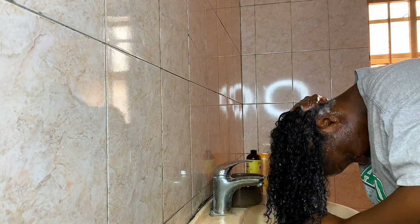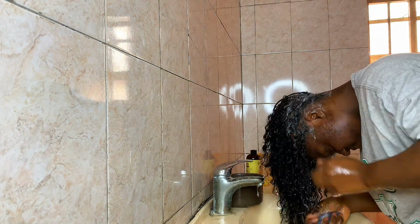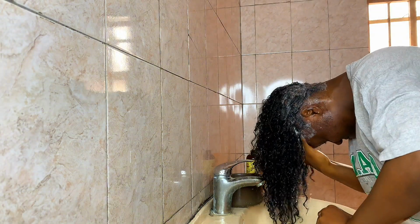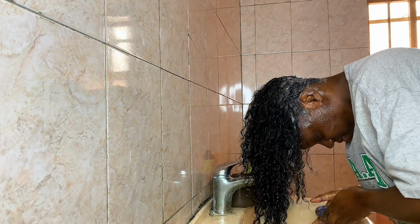I prefer the Cream of Nature Argan Oil shampoo. It's so moisturizing and my hair loves it. But if you want your hair to feel clean after just one wash, I would suggest you use this particular shampoo. So that's how I wash my hair.